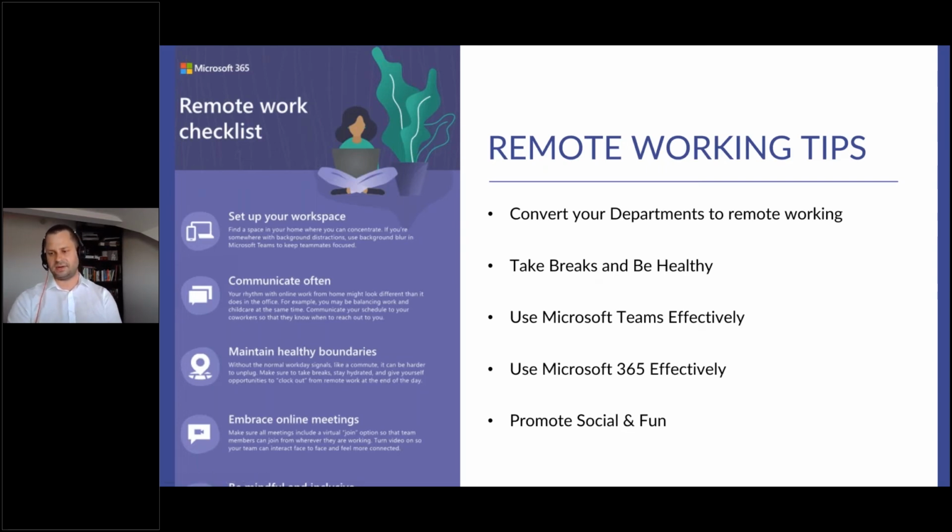So some quick tips that you can action today. So obviously convert your departments to remote working, so we find that that department cheat sheet really helps with that, but really think about how you can get people working remotely and do that. We kind of not enforce, but we're making sure that our employees are taking regular breaks and being healthy. So it's really easy to just be sat at your computer all day and not really move around. So we're promoting regular breaks, we're promoting those social chats, and we're promoting people to go out as well and make sure that you haven't done 10 steps in a day, and really encouraging that kind of thing.